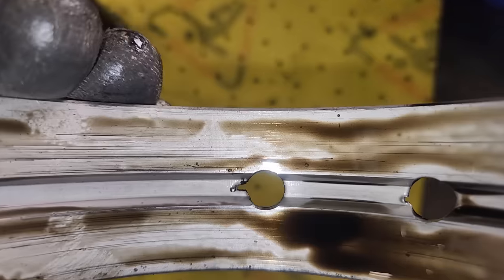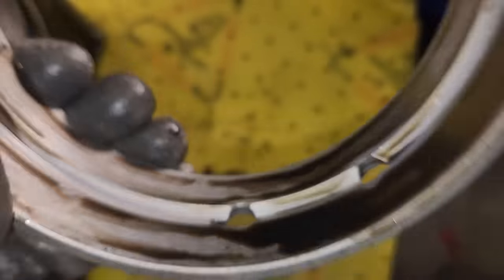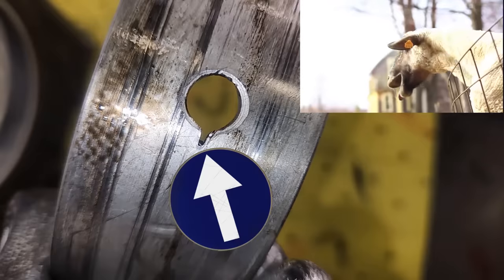Now look at that. What the heck? Look at where the oil hole is. There's a big old line there. It would appear he took a pocket screwdriver and just rammed it in.